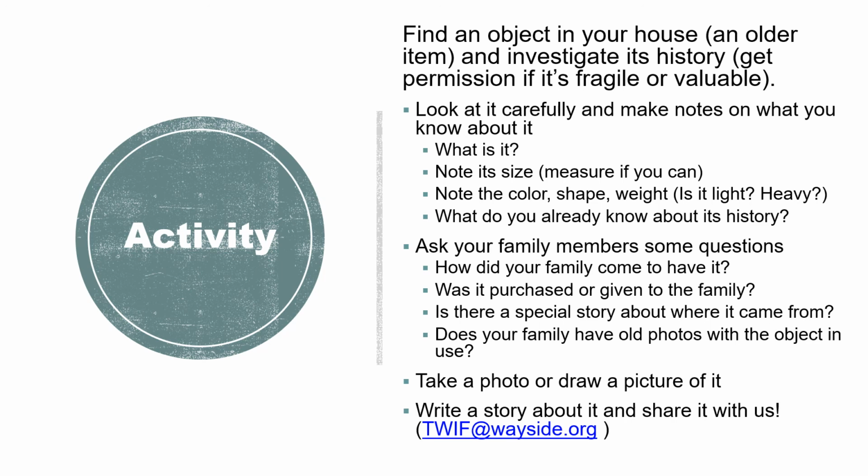And then if you'd like, you can go a little further and write a story about it and share it with us. You can email it to twif@wayside.org. Any stories or pictures that you send will be put on our online bulletin board.